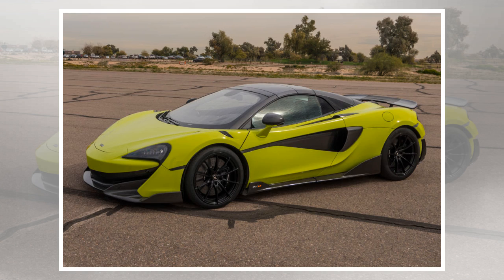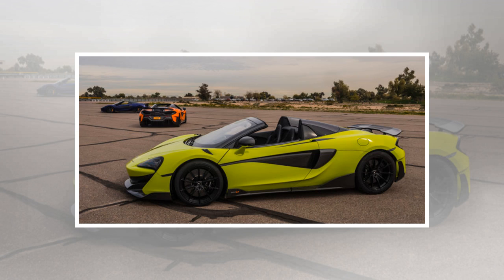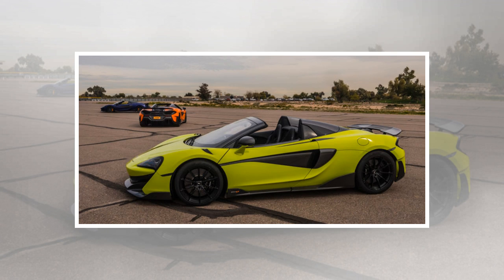The wider air intakes help in this regard, as does the lightweight exhaust system that now exits from a pair of pipes just ahead of the rear wing. And yes, the carbon fiber of that wing has been protected with a heat-resistant ceramic coating, in case you were curious.